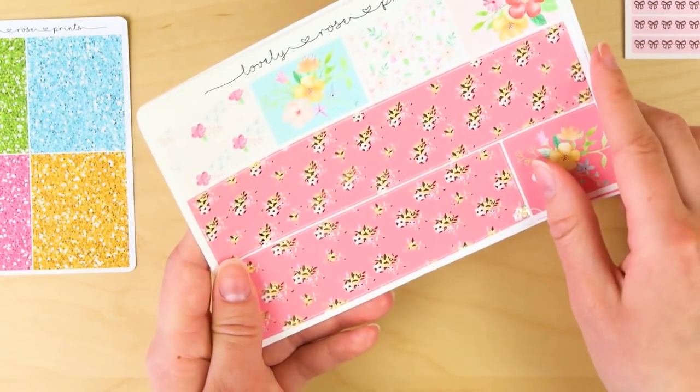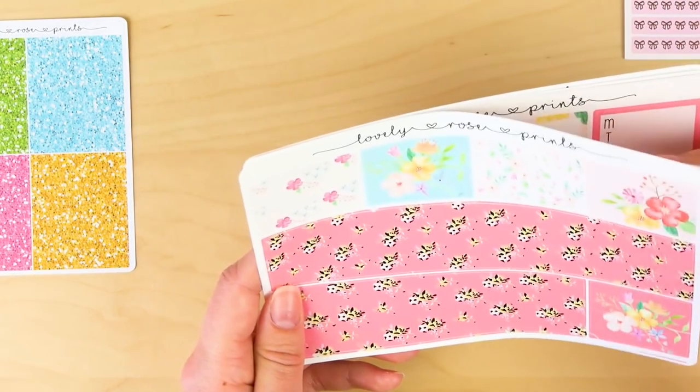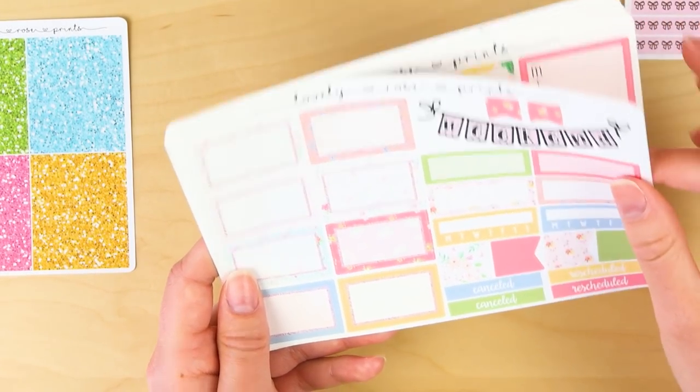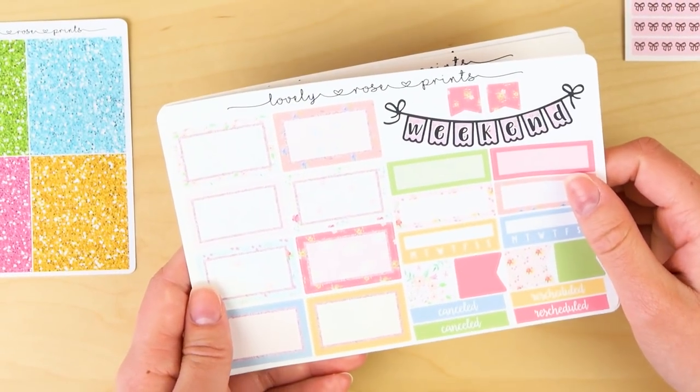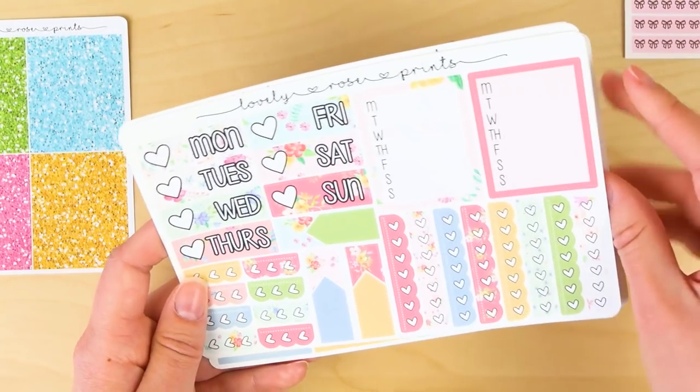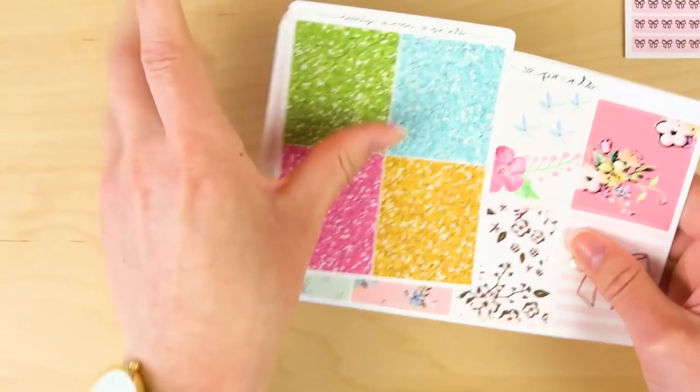Oh, look at that foiling. I love foiled kits so much. It just brings a little extra. Foil kits are usually so expensive though, so it was good to get all of this on like 40% off. Definitely a good deal. I love these so much.